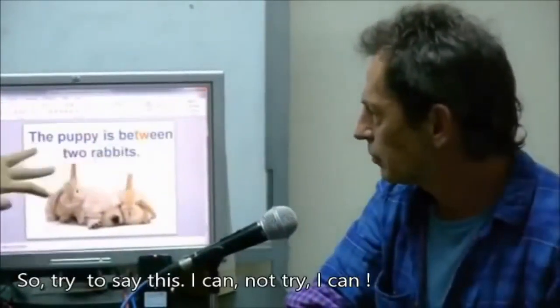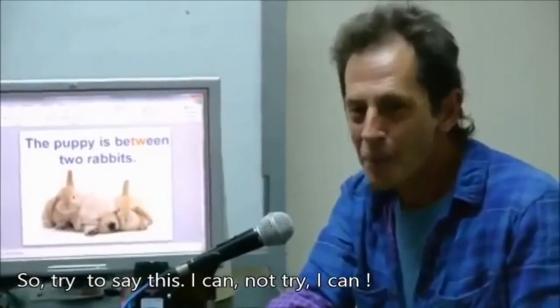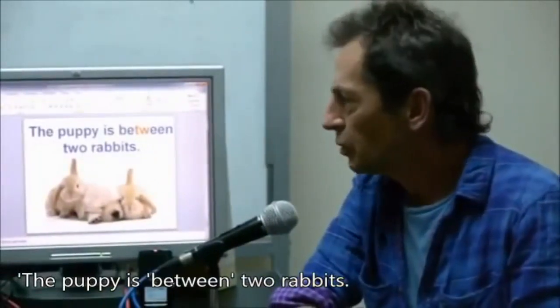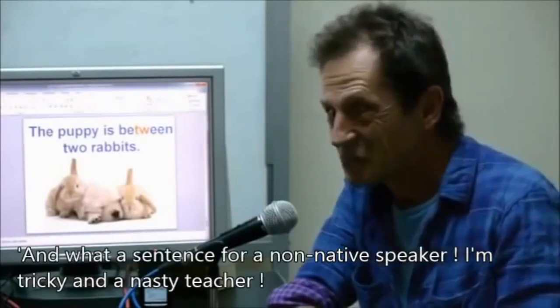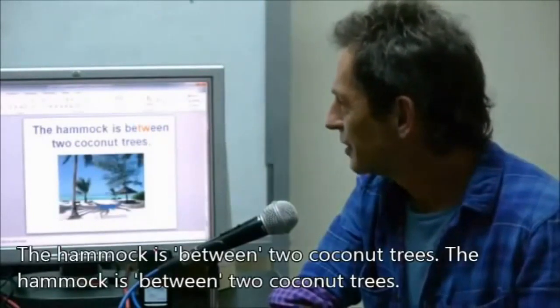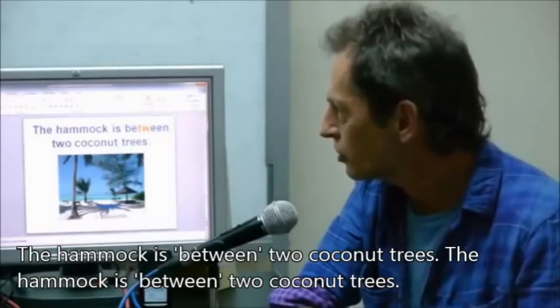So, try to say it in. I can't. The puppy is between two rabbits. And what a sentence for a non-native speaker. I'm tricky. I'm nasty, hey? Nasty teacher, yeah. The hammock is between two coconut trees. The hammock is between two coconut trees.